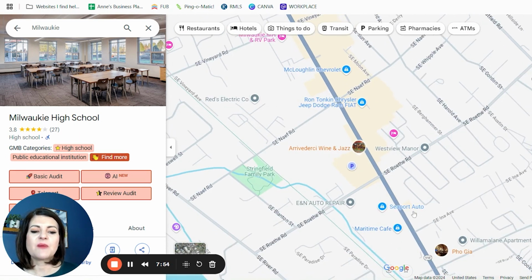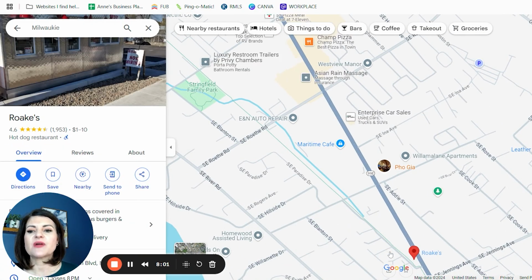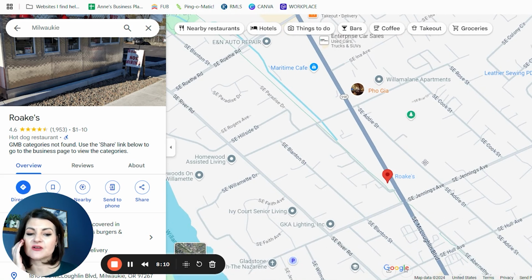At any rate, up and down Highway 99, there's just a lot of different restaurants. Roke's, oh my goodness, I have to tell you about that. Roke's has been around for so long. It is a hot dog stand that serves amazing hot dogs like chili dogs and chili fries and all that stuff. We used to eat there all the time when I was a kid.